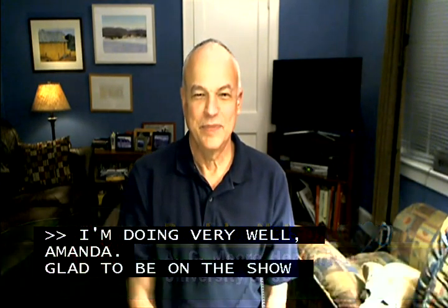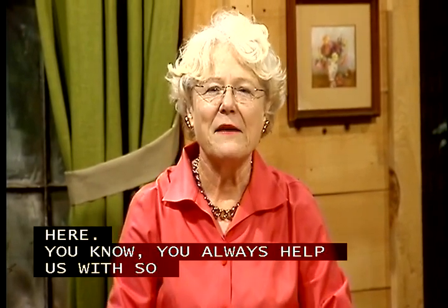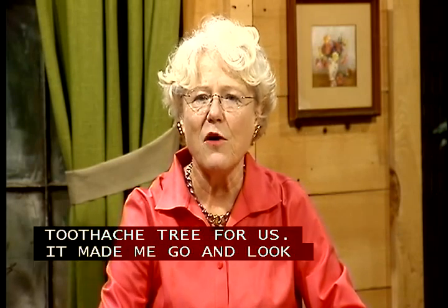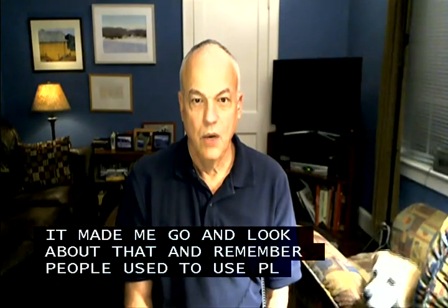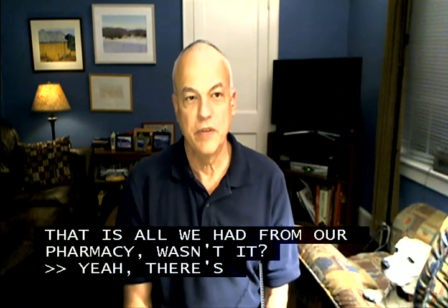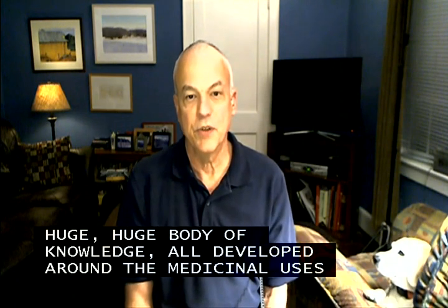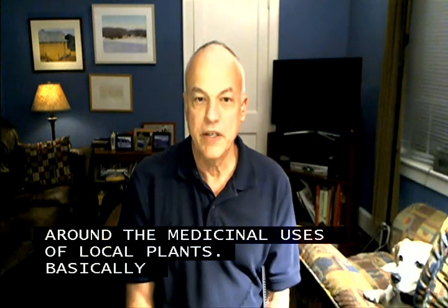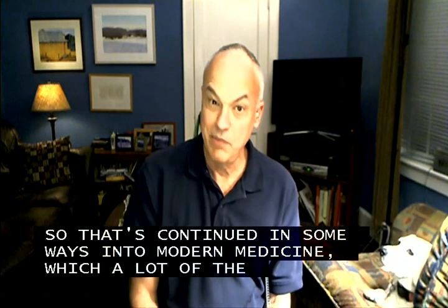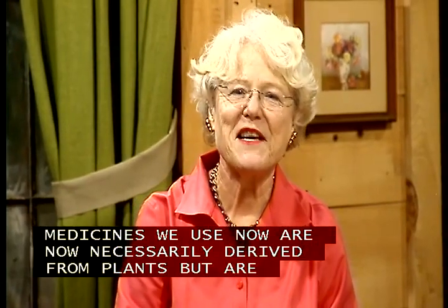You always help us with so many fascinating things. Dr. John identified this toothache tree for us, and it made me go and look about that and remember that people used to use plants. That was all we had for our pharmacy, wasn't it? Well, yeah, there has been a huge body of knowledge developed around the medicinal uses of local plants in basically every human society. That's continued in some ways into modern medicine, in which a lot of the medicines that we use now are not necessarily derived from plants, but are the same compound that the plants produce. Which is one reason we celebrate biodiversity.